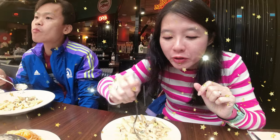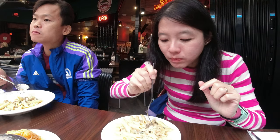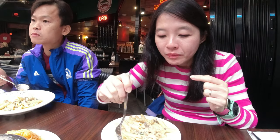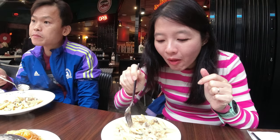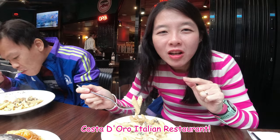Penne pasta is also very well cooked with the creamy sauce. And they are very generous with the mushroom and chicken as well. A piece of chicken here. Chicken is tender, not too hard. So this is where you should go for your carbo loading lunch. Costa D'Oro Italian Restaurant.